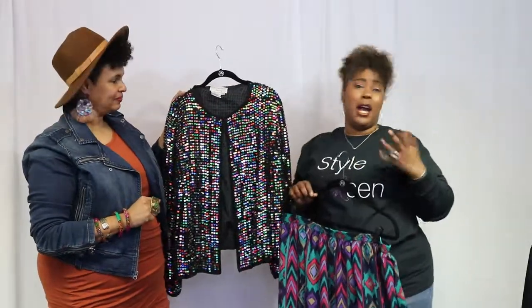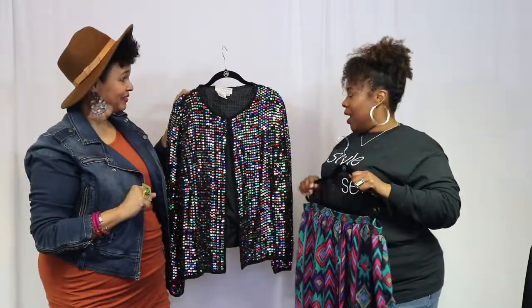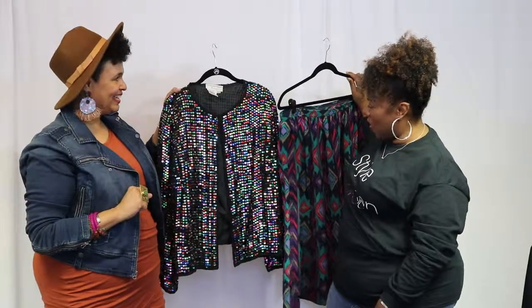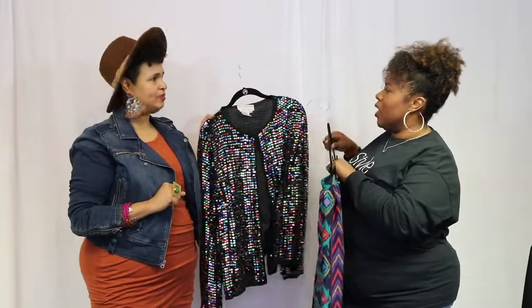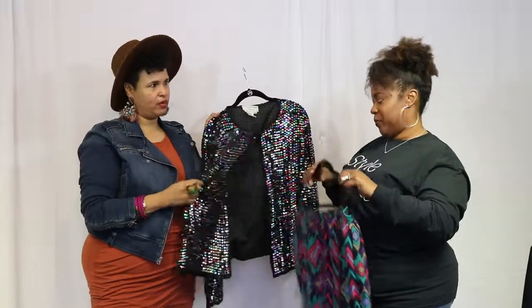Right. And I will just say, I'm not scared to wear sequins because, baby, I wore this jacket to work one time. So that's not a problem. Okay. So we will be doing that. I'm excited about this. Good. And would I just put a black tank under there? I think so. I think you can keep it simple. I don't think we need to do anything extra. This is going to do all the talking for you. Yeah, absolutely.